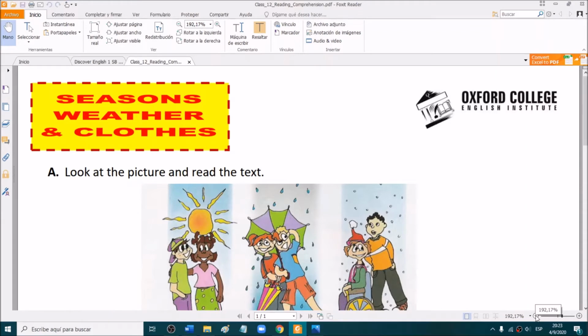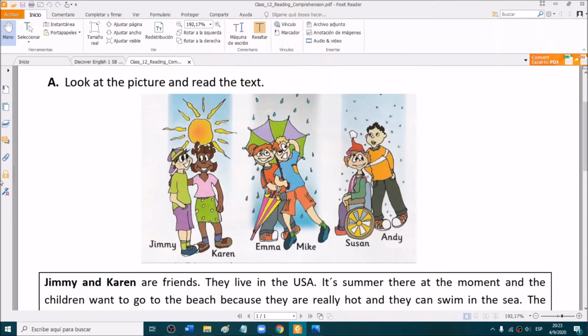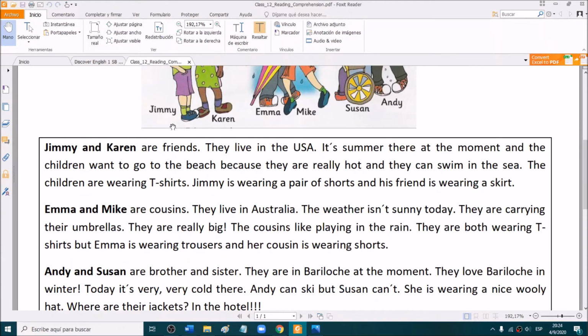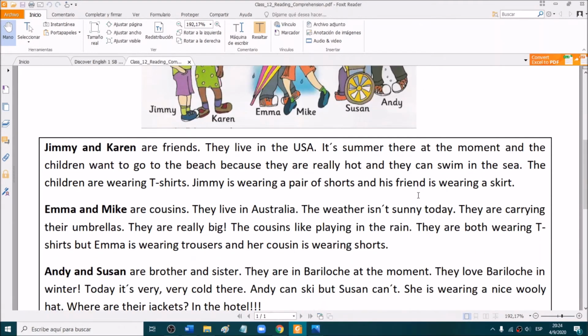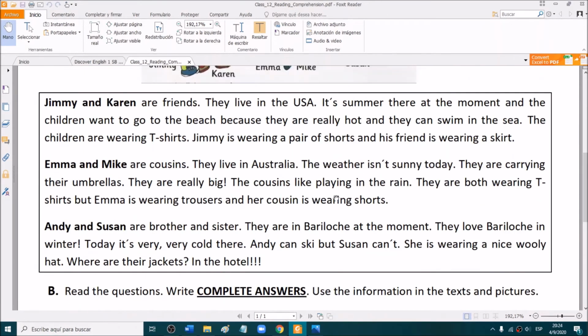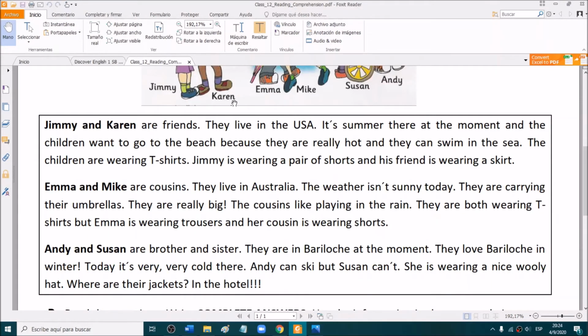Very good. Okay, so we have to look at the pictures and read the text. In the pictures, we have Jimmy and Karen, Emma and Mike, and Susan and Andy. Okay, so we're going to read the text about these friends, okay? And then we are going to answer these questions, okay? With complete answers. So, let's read.